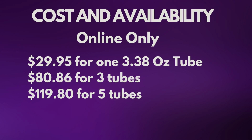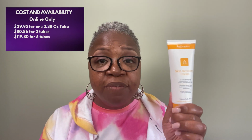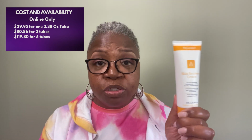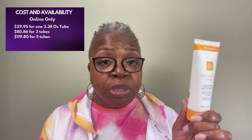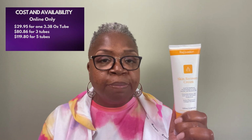Now, this product comes in a 3.38 ounce tube. One tube of this product is $29.95. Typically, and they say on their website, it's going to take 3 to 5 tubes of this to get through a standard course of radiation treatments, because they want you to start using this 2 weeks before you even start your treatment. So you are really going to use 3 to 5 tubes of this if you use this for the entire course of your treatment.